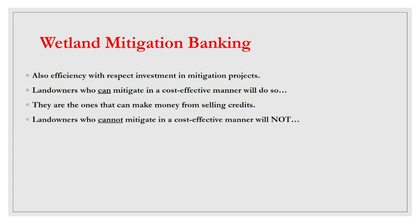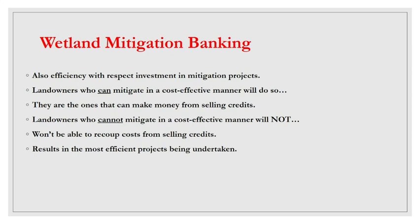But if you're a landowner who can't mitigate cost-effectively, do you agree you're not going to do it? It wouldn't make sense. If it's going to be highly expensive for you to restore wetlands on your land, you're not going to be able to recoup the costs from selling the credits. So you're not going to be involved. So do you see, we kind of naturally sort ourselves out into ones where it makes sense to restore wetlands on this land, but it might not make sense to restore wetlands over here. We're going to restore them where it can be done in the most cost-effective manner. And that means we're going to have the most efficient projects being undertaken. And that's a good thing, right? The most efficient projects are going to be undertaken.